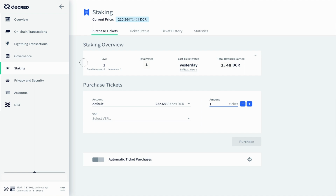The Stake Overview section gives you some basic information, including how many live tickets you have, how many tickets you have in the mempool, and how many tickets are immature. Immature is the lead in and lead out time for a ticket, for example 24 hours before and after a ticket is live. Next, total voted and total rewards earned. Combined, this data shows how many tickets have voted and the total earnings you've received from these tickets.